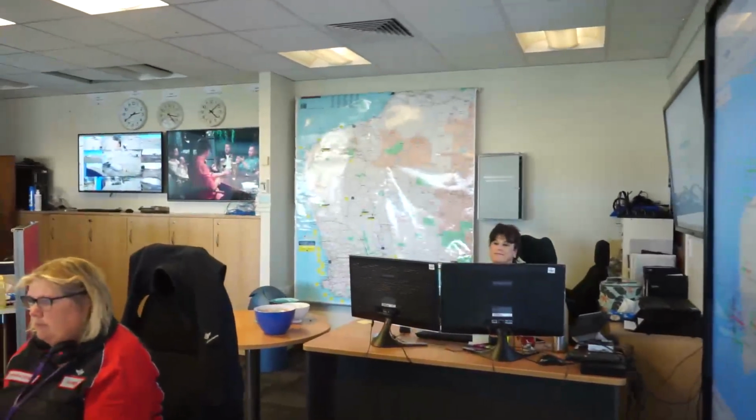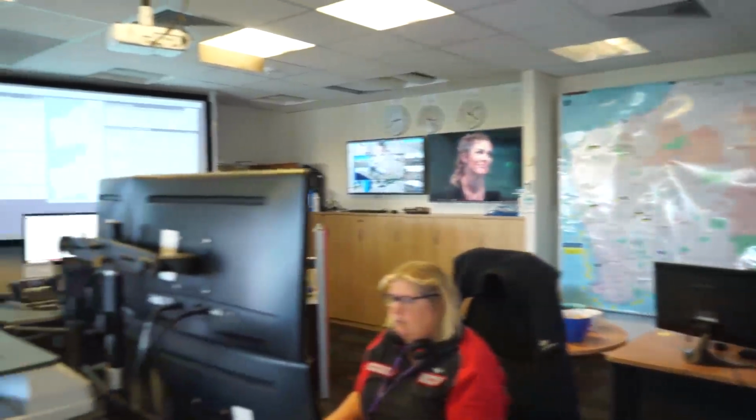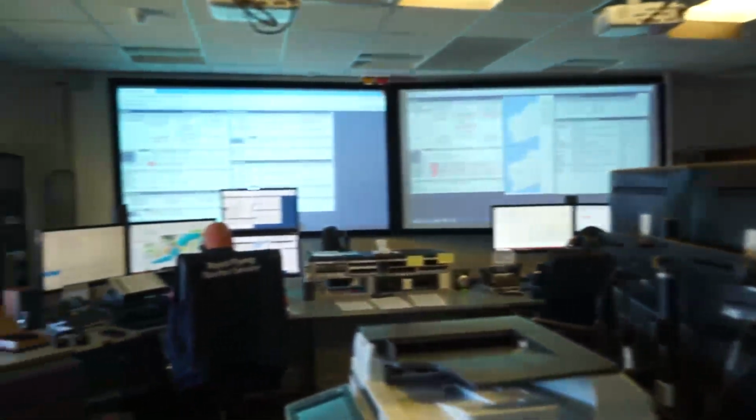So these guys are the coordinators, we call them. They are in charge of tasking pilots, doctors and nurses as a crew. We work on a priority system, 1, 2 and 3. And obviously the priority ones are our first port of call, and they're really urgent for us to go and get them as soon as we can.